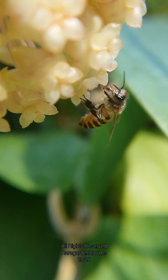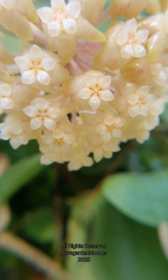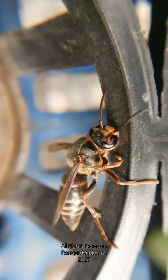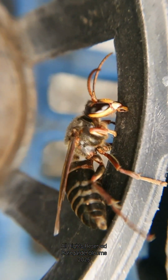Attracting bees to your garden or nursery is a win-win situation. They benefit from the nectar your Hoyas provide, and your plants benefit from their pollination services. Planting a variety of bee-friendly flowers, providing a source of fresh water, and avoiding the use of pesticides are all great ways to encourage these important pollinators to visit your space.